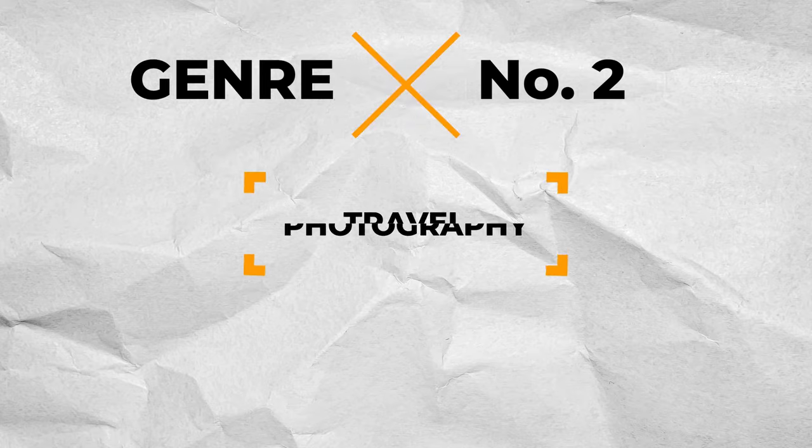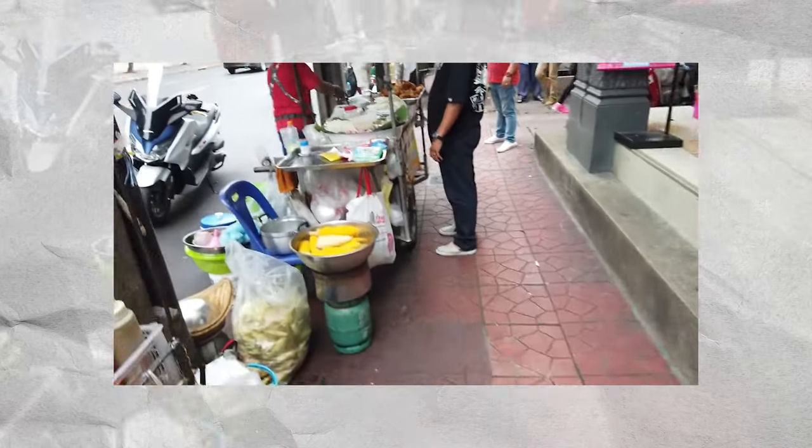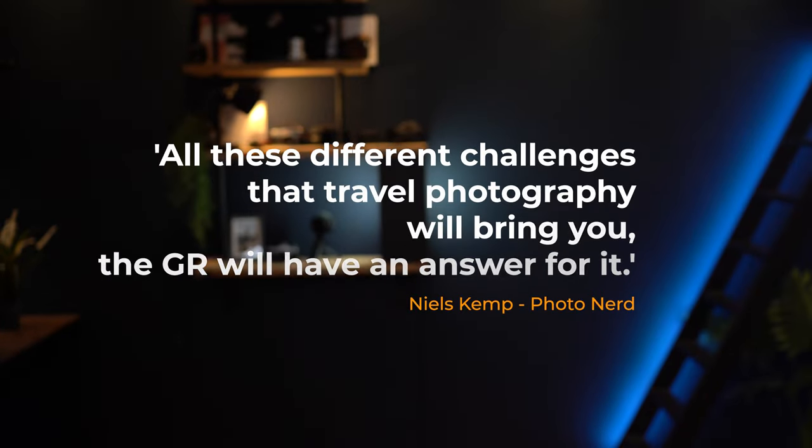Moving along to genre number 2, which is travel photography. The lightweight design and excellent image quality of the Ricoh GR3 make it a great companion for capturing travel moments. The 28mm equivalent lens enables you to capture landscapes, architectural details, street scenes, portraits of people, all these different challenges travel photography will bring you, the GR will have an answer for it.